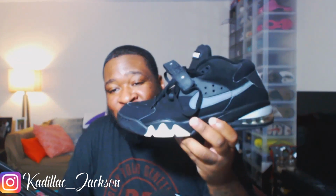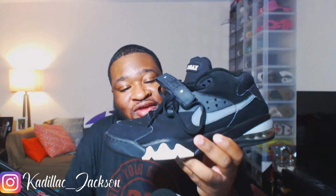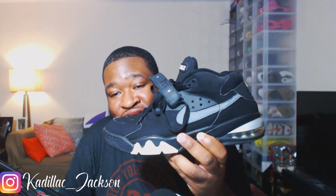The last shoe. This shoe, in all honesty, made me get into sneakers heavy. It's one of my favorite shoes, top five favorite shoes for me. And that is the Nike Air Force Max. This shoe was worn by the Fab Five. This shoe was worn by Charles Barkley.